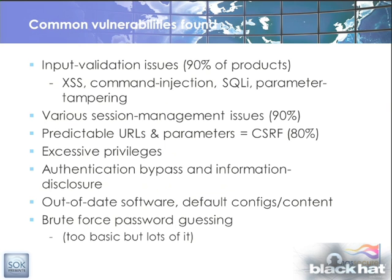In terms of high-level vulnerabilities I've found, 90% of the products I've looked at, and I looked at around 10 products, the vast majority have input validation issues. So there's a lot of cross-site scripting, which is not particularly exciting. But when combined with session management issues, where you can do session hijacking, then that's potentially interesting.